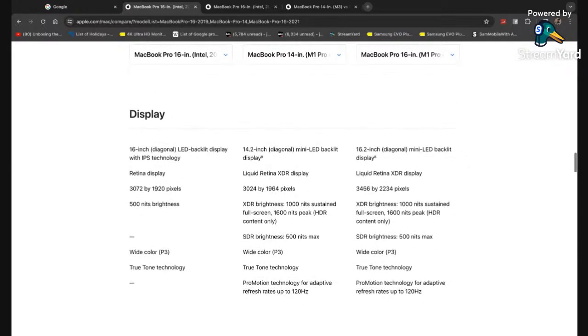Now I'll give you the display specs. The 14.2 inch diagonal Mini LED backlit display, Liquid Retina XDR display.